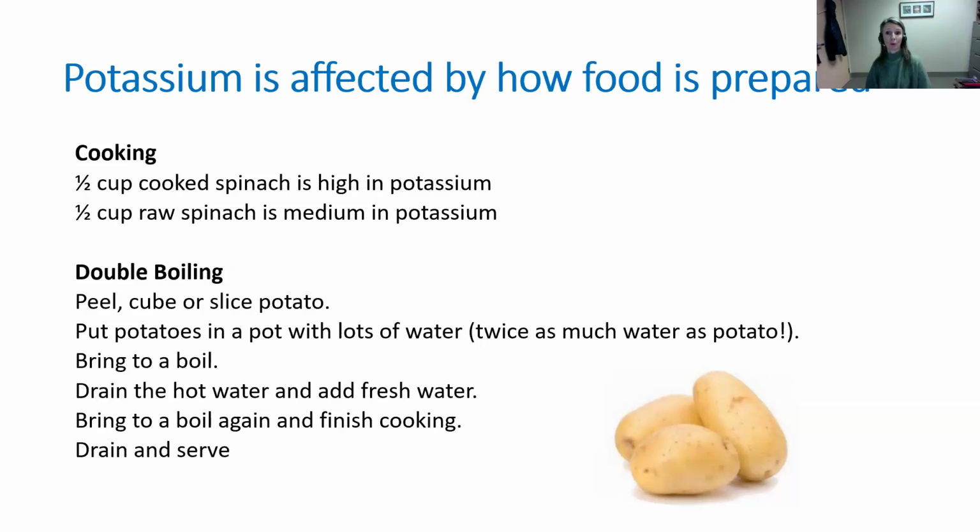Double boiling is one way to prepare food to help remove some of the potassium. So what we'd like to do with some of our root vegetables, like potatoes, is to peel and cut or slice them, put them in a pot with lots of water, and bring to a boil. And when the water is nice and frothy and bubbling, discard that water, throwing away half of the potassium that's in it, and then fill the pot with fresh water and bring to a boil and finish the cooking. That way you're removing about 50% of the potassium.